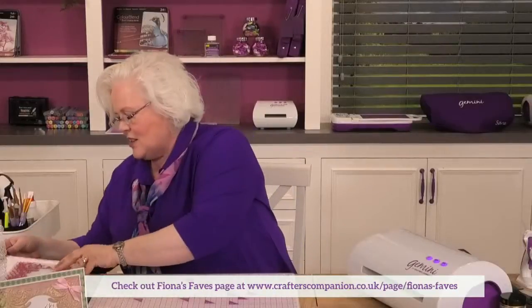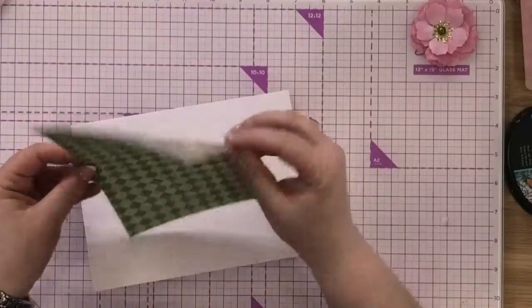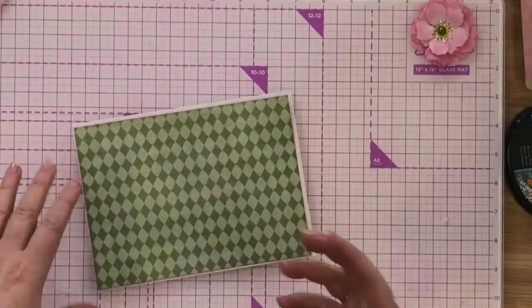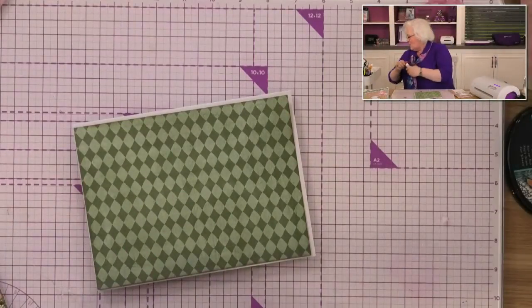So let's put this card together. So I've just got myself a card blank, which I've just made, just using some white card. This is a construction card you'll find on the website. I've then taken another one of these beautiful pieces of card, and this time I'm going to use that lovely green side to give it a bit of a frame. And we're just going to open my glue.